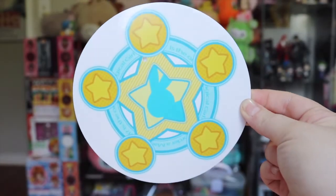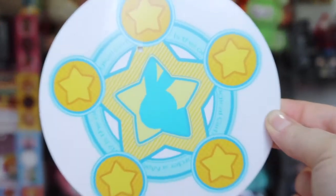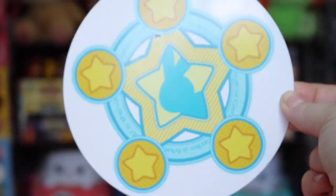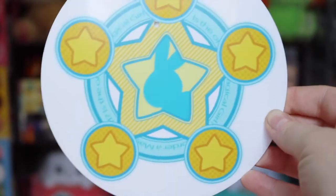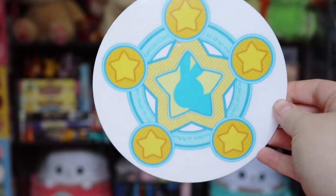Finally, for the base of this figure, they decided to design a special transformation circle with Chino in mind. As you can see, it's a very cute yellow and blue circle of stars surrounding a silhouette of a rabbit, and rightfully so, the text reads, "Is the Order a Magical Girl?"